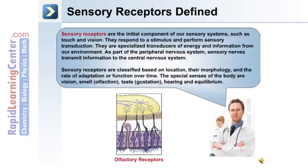Sensory receptors are classified based on their location, their morphology or shape, and the rate of adaptation or function over time. The special senses of the body are vision, smell or olfaction, taste or gustation, hearing, and equilibrium.